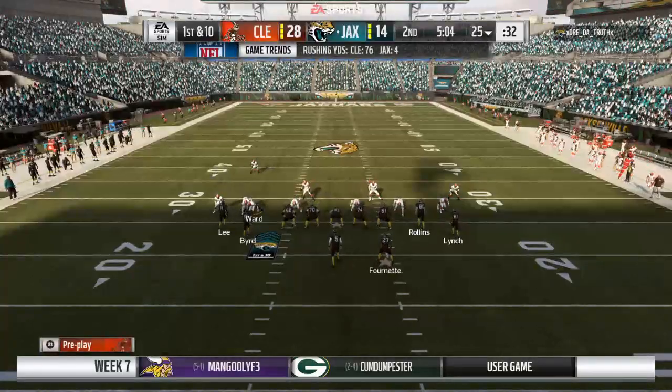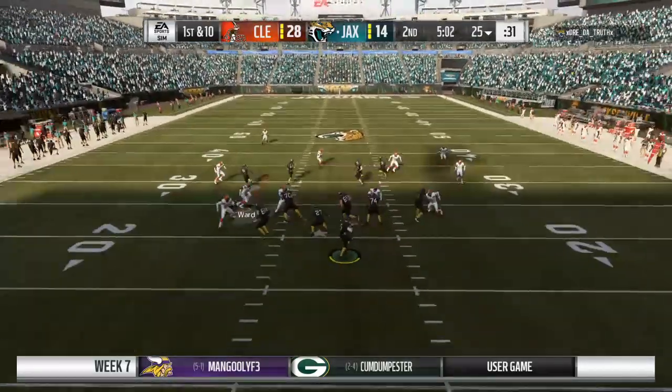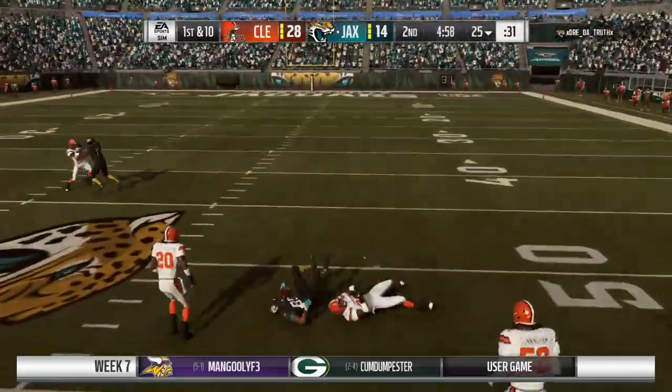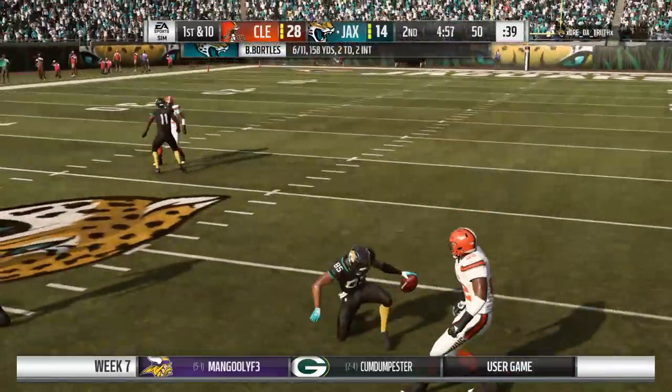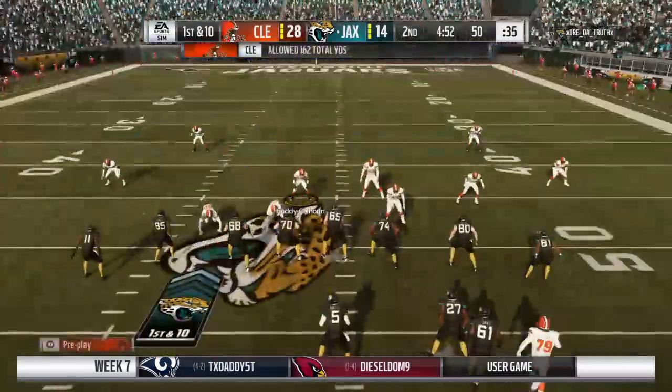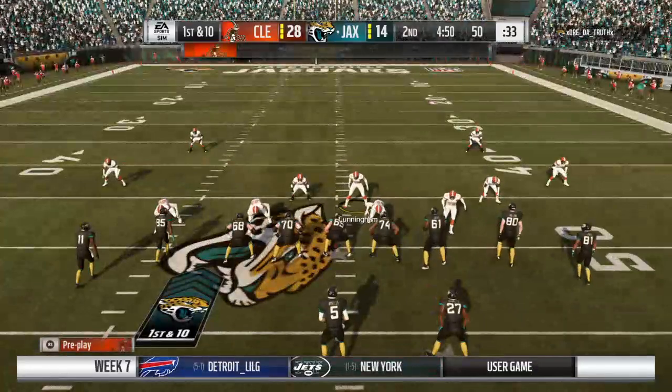Bortles leads the Jags up, 1st and 10 at their 25-yard line. Over the middle, complete. It's Bird. And he's brought down after a very nice gain. A really nice gain of 25 yards.